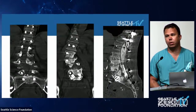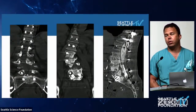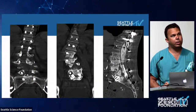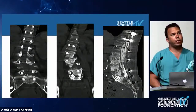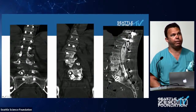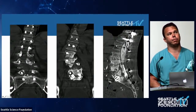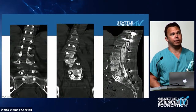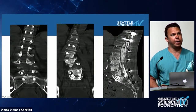Rod, this is a case that we had done together 2 years ago. So describe what happened in the cages at 2-3 and 3-4 relative to 4-5. At 2-3, the cage looks pretty good, like it's fused mostly. At 3-4, there's not as much bony growth, but here at 4-5, you can see the clear lucency and subsidence of the cage, showing non-union.